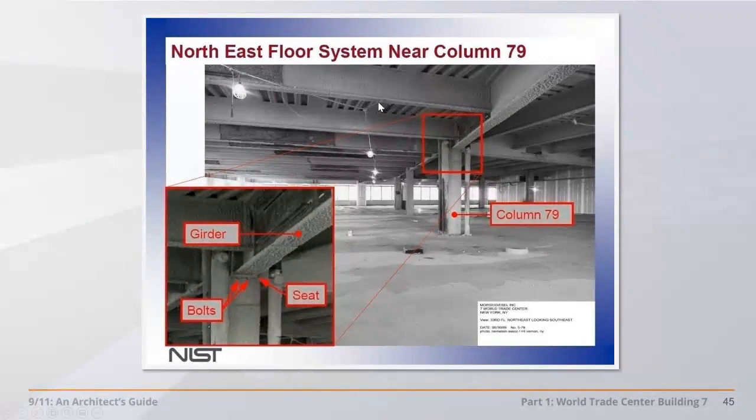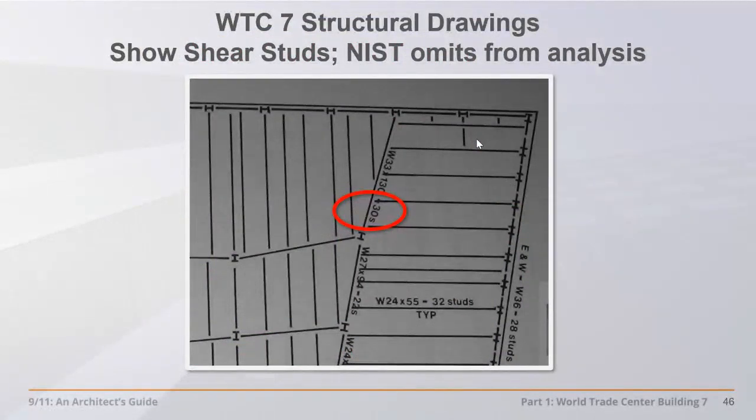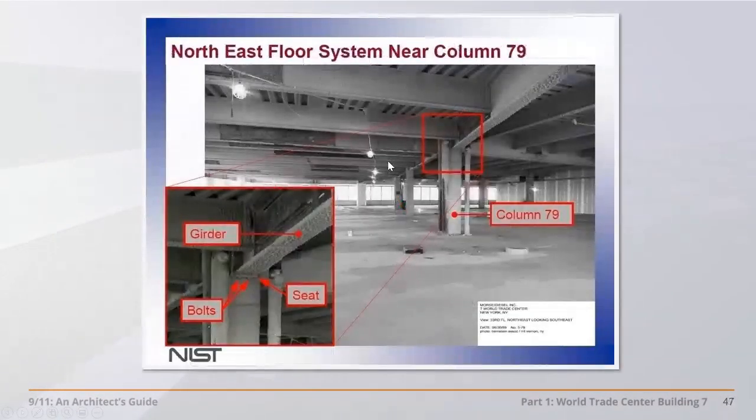But even if they could have, this girder couldn't have been pushed off of its seat because the construction drawings show that there were 30 shear studs along the top of this girder, tying it into the concrete slab very securely. It's not going to be pushed anywhere. But they ignore those. And in fact, they claim they weren't there, actually. But the construction documents show that they were installed.